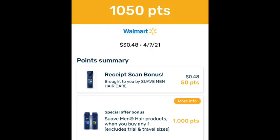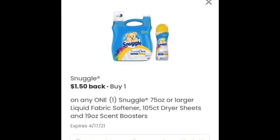Next thing I got was $1.05 back from Fetch, and $1.50 is what I'm expecting back from coupons.com, making the final cost $18.39 for the 20 items. I don't think that's too shabby. That's like 92 cents per item, which is amazing considering all this laundry type products that I did get that I can keep for myself or throw in a bundle.